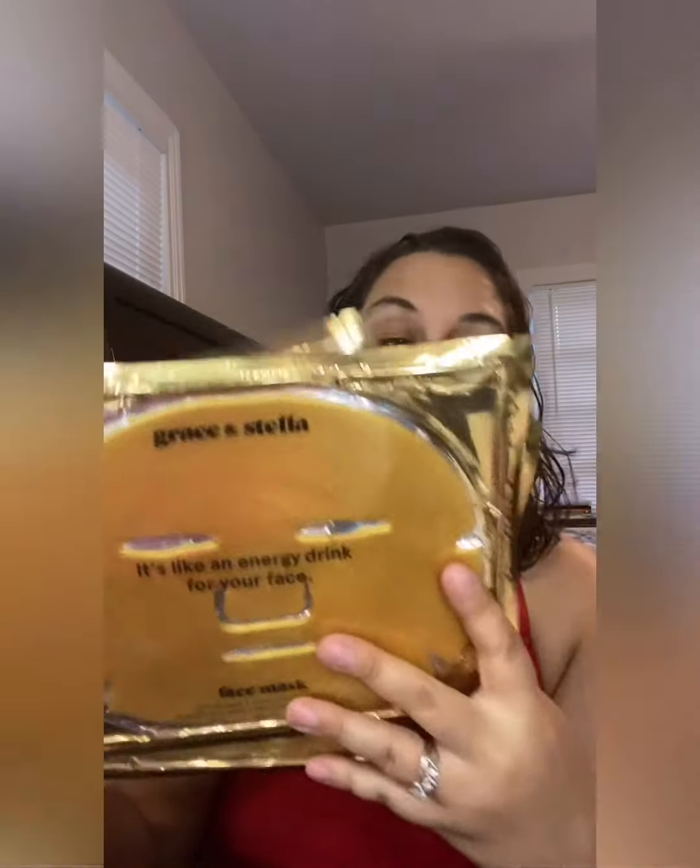So they give you a whole bunch of these golden face masks. So I got about 6 of these golden face masks, which is pretty cool. I don't know if my face is this fat, but okay. But it's pretty cool. Now I wouldn't know, I would have to Google the price of these Stella face masks, but you get 6 in the box.